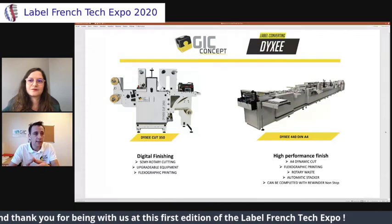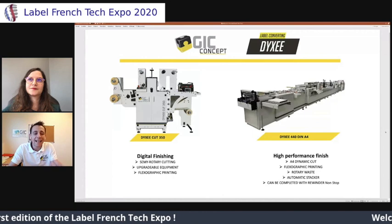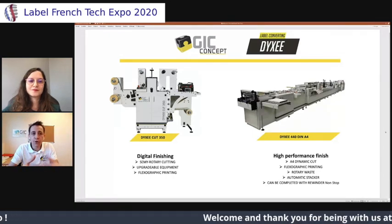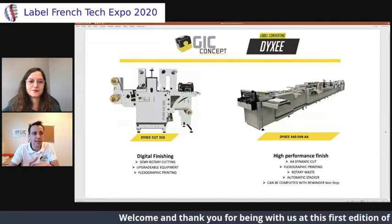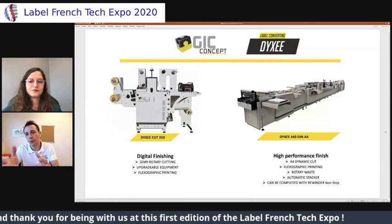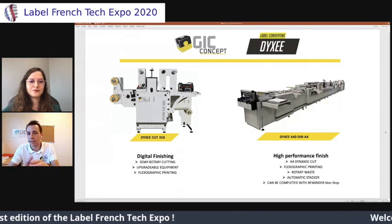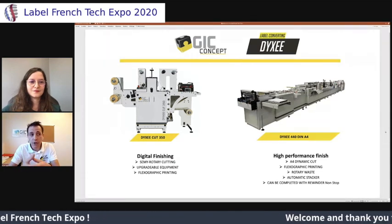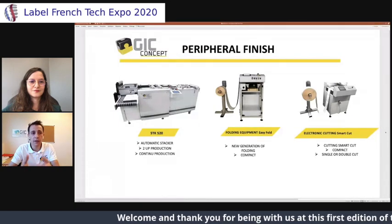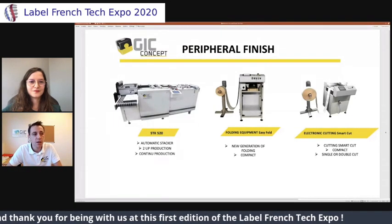On the right, you can see another type of machine, the Dixie DIN A4. It's an adhesive converting solution. It's oriented for the production of A4 or A5 sheets at high speed, and it's equipped with different modules, so flexo unit, rotary waste, and a non-stop automatic stacker. This solution can also be completed with a SERAME non-stop rewinder, allowing you to offer a reel-to-reel solution.